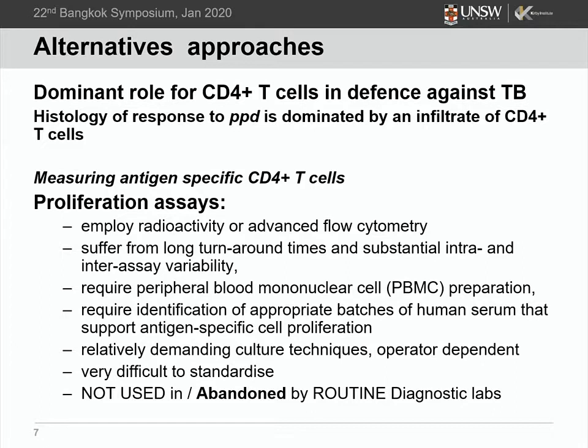These assays have been used to monitor immune responses to a range of things, including primary immunodeficiencies, for a long time in pediatric labs. And the bottom line is, wherever you can avoid doing one of these assays, you should. They're very, very hard to standardize. They're absolutely operator dependent. They're dependent on the batch of serum that you have. They're very, very difficult to standardize, and most labs walk away from these assays as soon as they have an alternative.